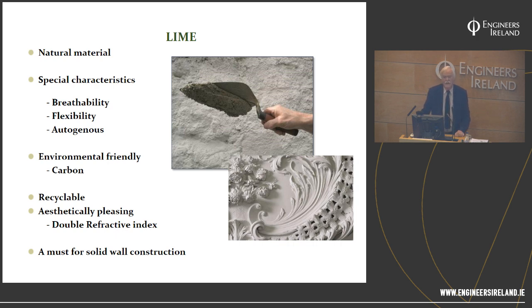Special characteristics from a mortar point of view, and these are common layman's words, but it's true: it's breathable. It allows certain vapors and moistures to pass through it if it's designed properly. It's flexible. It has autogenous characteristics in a free lime. The crystal can repair itself and bend.